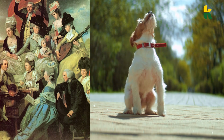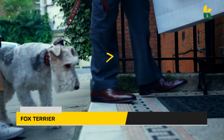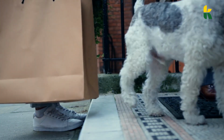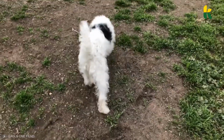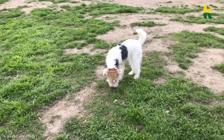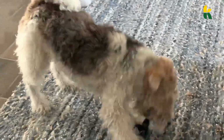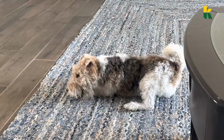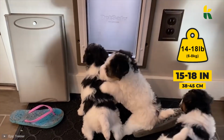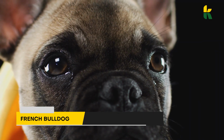If you want to feel like an English aristocrat, then we suggest getting a Fox Terrier. They come in 2 varieties, the smooth Fox Terrier and the wire Fox Terrier. If you like going for long walks, then this little dog will be perfect for you. They're very active and enjoy getting plenty of exercise. On top of that, Fox Terriers are often described as adventurous because they love to explore their surroundings. They weigh roughly between 14 and 18 pounds and are between 15 and 18 inches tall, and they're good with small children.